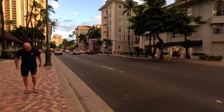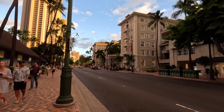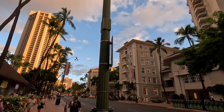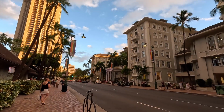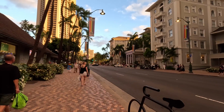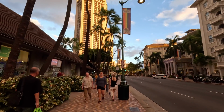So coming up ahead on the right-hand side over here is the Moana Surfrider. The Moana Surfrider is the first hotel in Waikiki, and we've done a walkthrough of this, I believe it was December of last year, and we have just recently redone this year an updated walkthrough of this property. So stay tuned. If you were looking at staying at that property, you can check out our updated video.